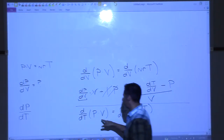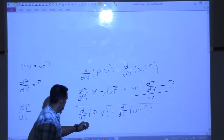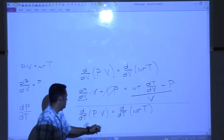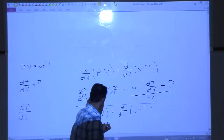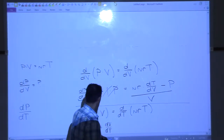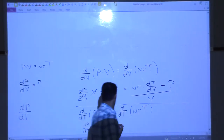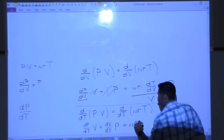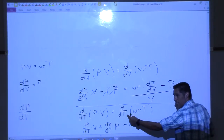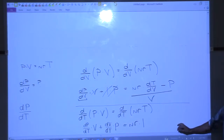So when we do our product rule, the derivative of p with respect to capital T would be dp dt, right, times v. Then plus, what's the derivative of v with respect to t? dv dt. And then times p to finish off the product rule. And then on the right side, same thing. nr is going to be here because it's constant. And then we do derivative of t with respect to t, and this time that's the 1, right? Okay. One more.